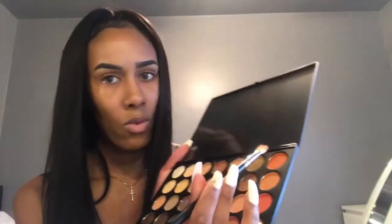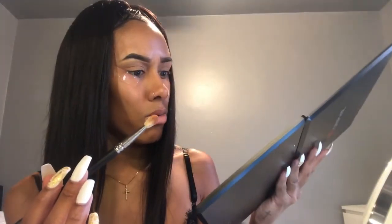Oh, and I'm gonna use this shade right here. We can call it orange. Yeah, we're gonna call it orange.